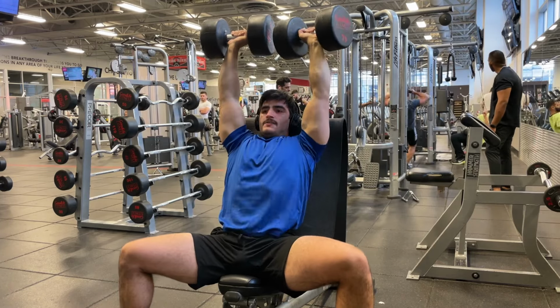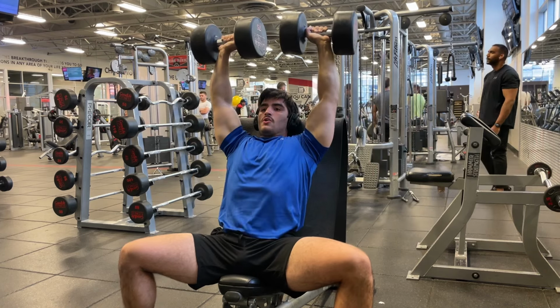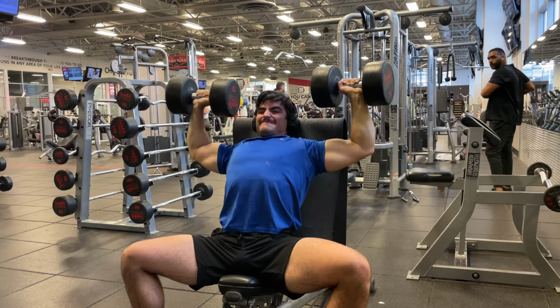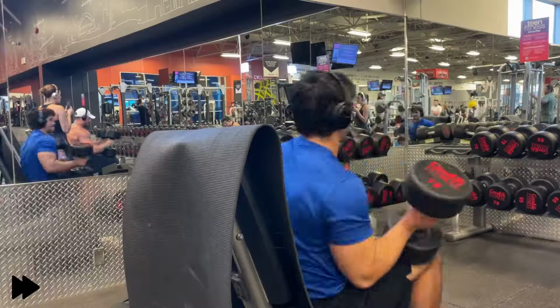Notice how my form stays the same even as I get tired. These are my last few reps, but I still go the same depth, still with control, even on this last rep. I'm pushing. If I can't get it, that's fine. I just control, finish the set. That's it. I have another angle.